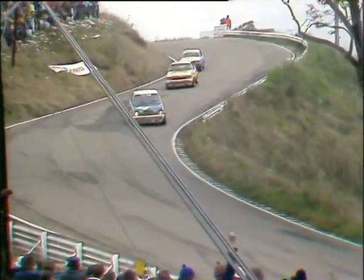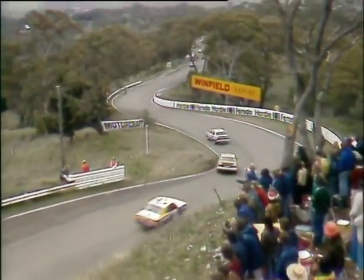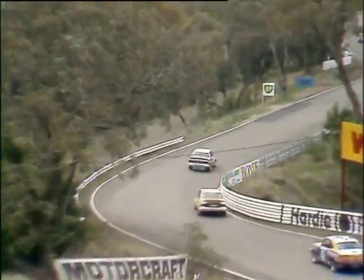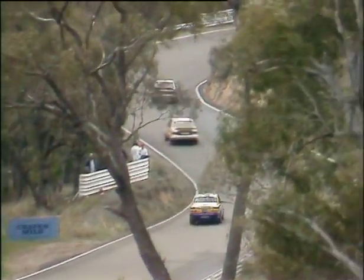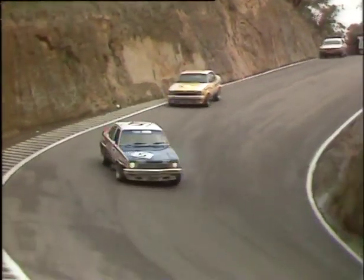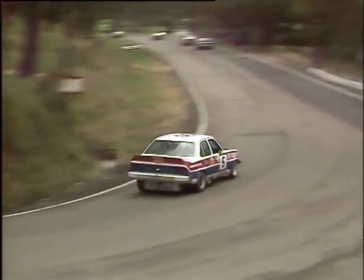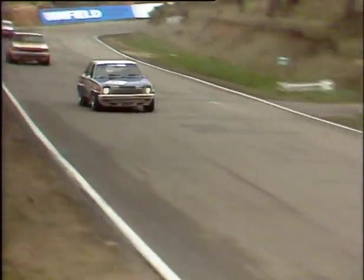A tremendous dice developing here, Howard. Car 7 chasing is Bob Morris, and the flame pouring from the exhaust there is from the engine of Peter Brock, last year's winner, in third place, not very far back, but he doesn't want to lose contact with them. Bob Morris certainly doesn't want to lose contact with Peter Brock, two of the fastest drivers in Australia. Brock's trying very hard. Slight puff of smoke as he's going through on the left-hand corner tyre.